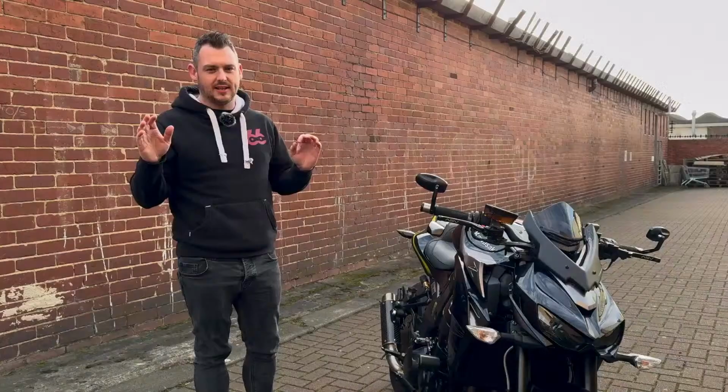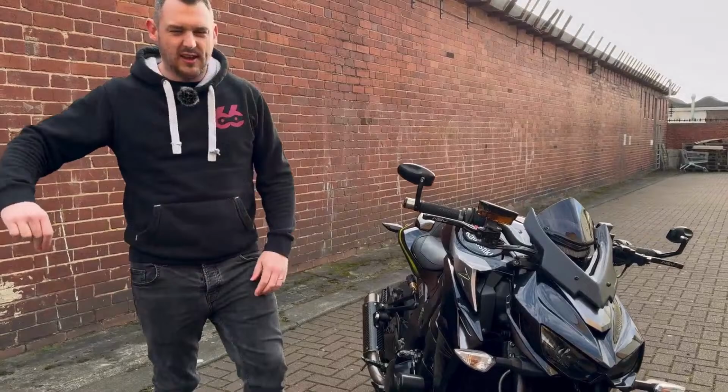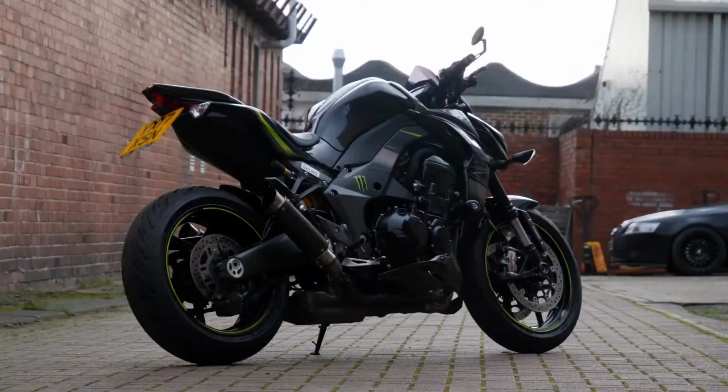It looks sensational. Finished off with a nice tail tidy. The only thing you've got to do something about is these indicators here. Get rid of them, get some nice little small ones, and this bike is the complete weapon to go and have a blast on in the summer.